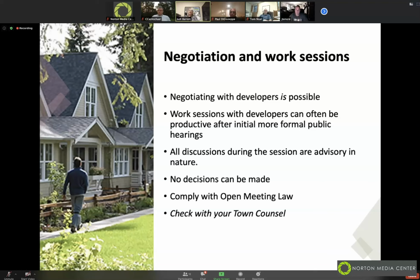I don't know what your experience has been in Norton. Mine is that it is possible to negotiate with developers. It's possible in the hearing process. It's also possible in what we call work sessions. And I never push this because, frankly, my experience is that some town councils think work sessions are great and others don't approve of them.